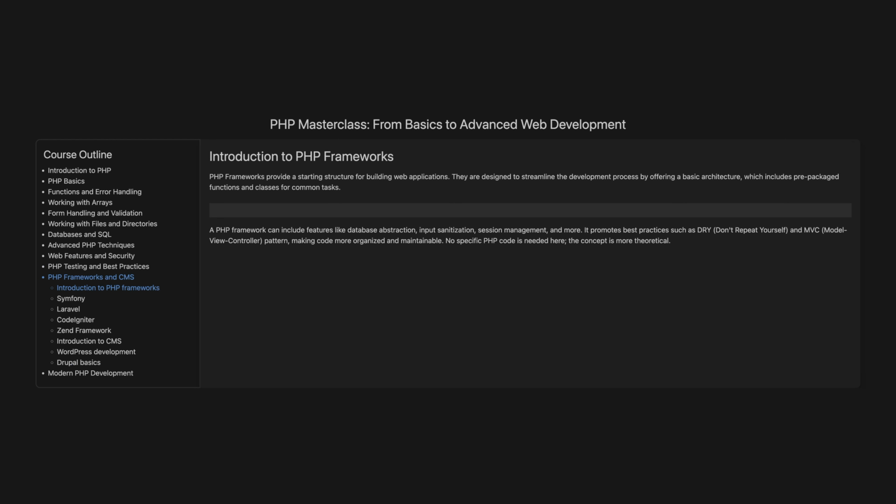Introduction to PHP frameworks. PHP frameworks provide a starting structure for building web applications. They are designed to streamline the development process by offering a basic architecture, which includes pre-packaged functions and classes for common tasks. A PHP framework can include features like database abstraction, input sanitization, session management, and more.